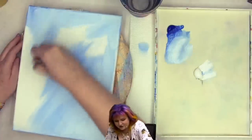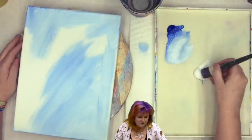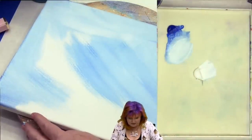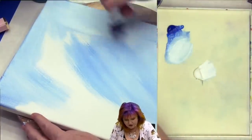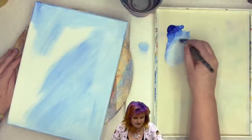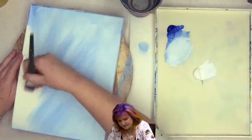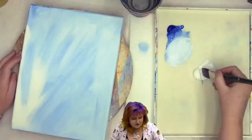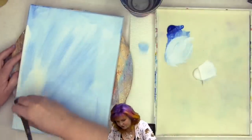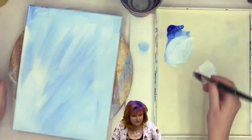So this is going to do so many good things for you, right? It's going to help your canvas take the paint better as we paint. It's going to make sure that if you've got a little dry brushing going on, it's not white canvas showing underneath where we don't want that. And it's going to get you warmed up into the idea of mixing colors and just putting paint on the canvas.